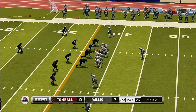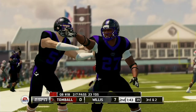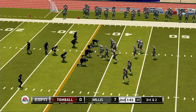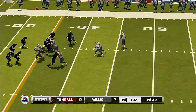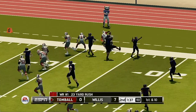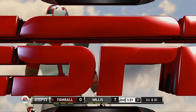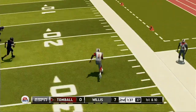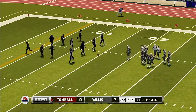So it's second down and about 2 yards to go. Just throws this one away. Pitch out, got the corner. He's at the 20. And he's shoved out of bounds at the 15-yard line. That makes it first and 10. First and 10. Ball on the 15-yard line.